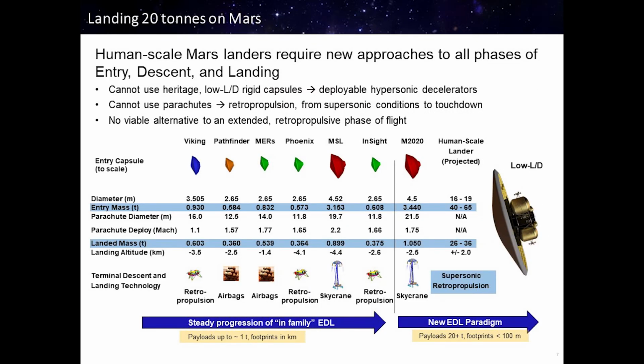So let me turn my attention to Mars for a second. Landing 20 tons on Mars is going to be a major challenge for us, especially the entry, descent, and landing. If you see on this graphic down here, the entry vehicles we've sent to Mars to date have been limited by the size of the launch shroud of the rocket that we launched them in. And so they're restricted to about 4.5 meters in diameter. This limits the amount of hypersonic deceleration we can do because of the thin Mars atmosphere.